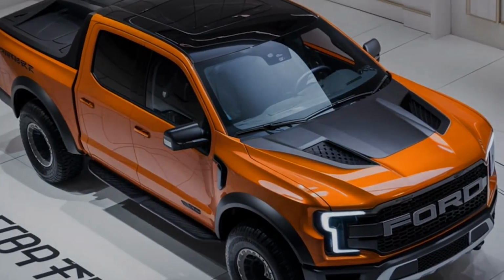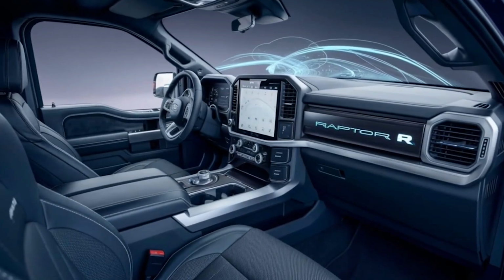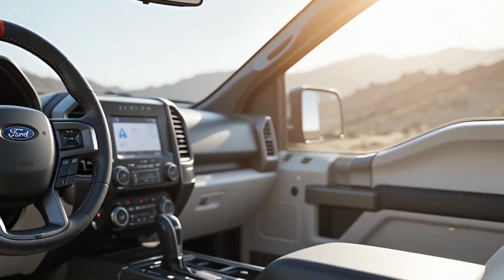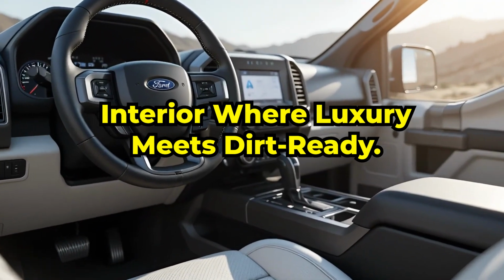With mirrors, you're looking at nearly 87 inches of truck. That's not squeeze into the Trader Joe's parking lot width. That's clear 2 lanes on the freeway width. Interior, where luxury meets dirt ready.